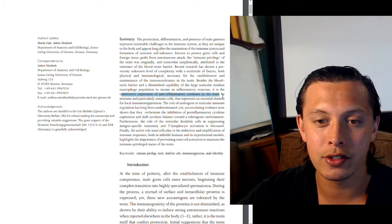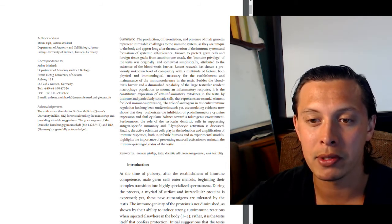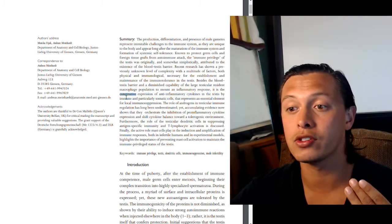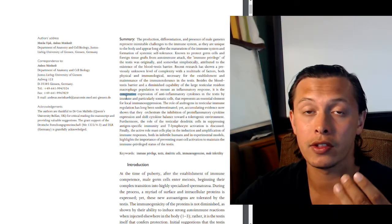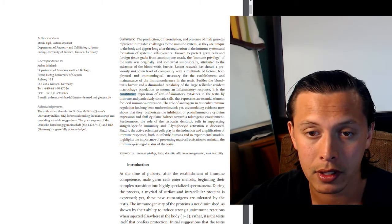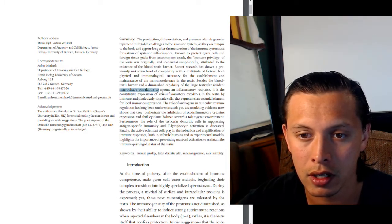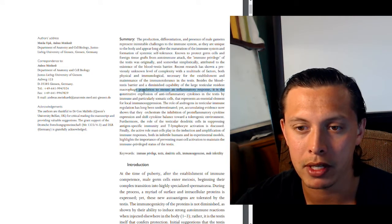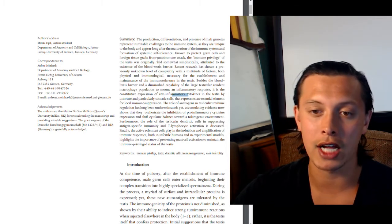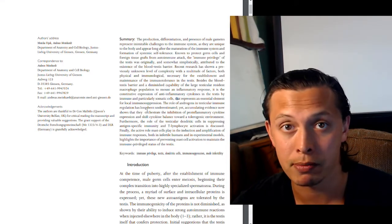Anyways, it is constitutive expression of anti-inflammatory cytokines in the testis by immune and particularly somatic cells that represent an essential element of local immunosuppression. So I should also say it is constitutive. It is always happening that the body, or the testes, are producing these anti-inflammatory cytokines. Let me look at this real quick. Large testicular resident macrophage. So yeah, I don't know if it's from macrophages that are producing these cytokines, but they are constantly releasing these hormones in your testes, which prevent your immune system from mounting a response within them.